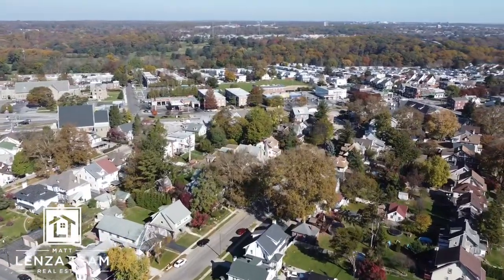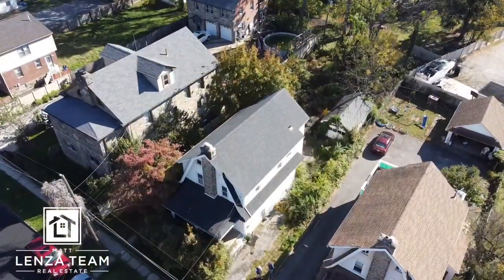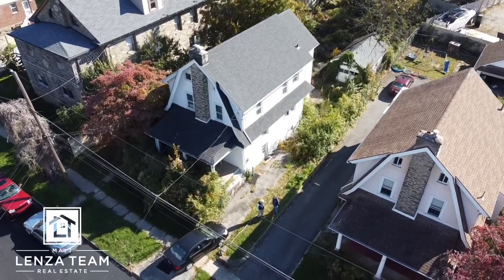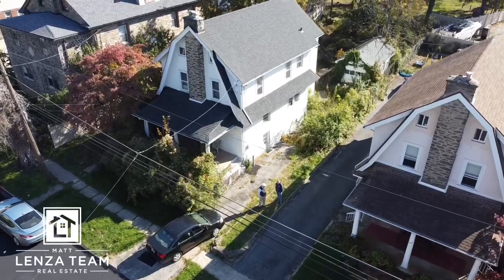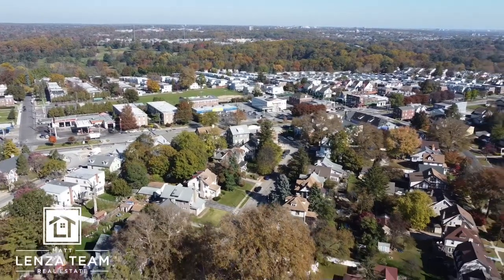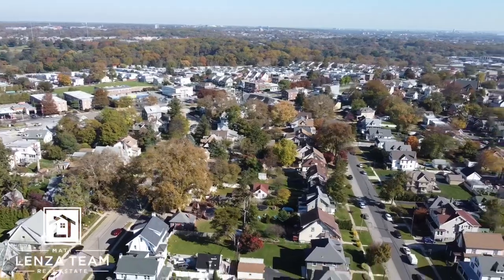So we just wanted to fly around and show the proximity of Philadelphia and get a sense of where you are. And actually, that neighboring house to the right, I believe, was turned into a duplex. So the front door was moved over a little bit, and that brought you right to the steps upstairs. So when you're watching the video going through the house, keep that in mind. Definitely some potential here for reconfiguring it.